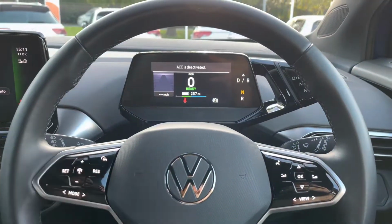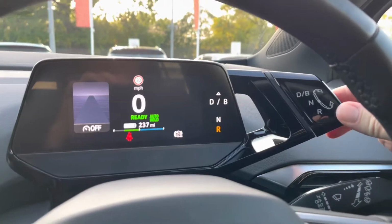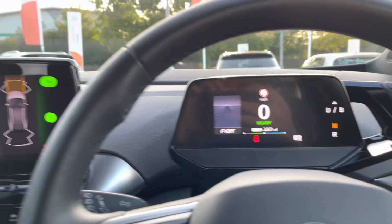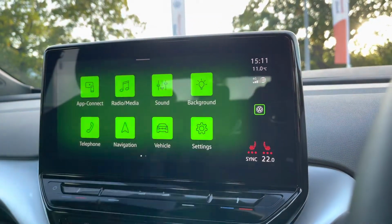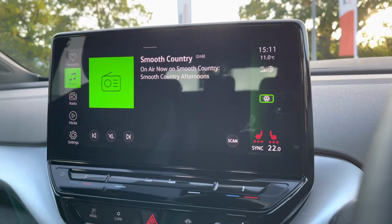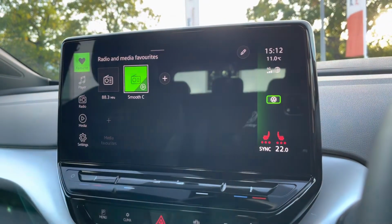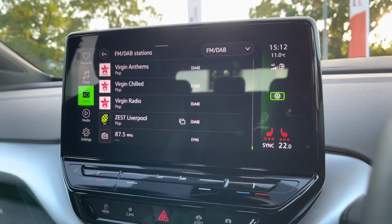Just behind the wheel now, left hand side you've got your adaptive cruise control settings. On the right hand side you've got your track selection, volume selection there as well. So moving on to the brilliant infotainment screen now. Digital radio, so you've got absolutely loads of storage to save all your favourite stations here. A huge range of options to choose from, the DAB station list as well, to keep you entertained on the move at all times.